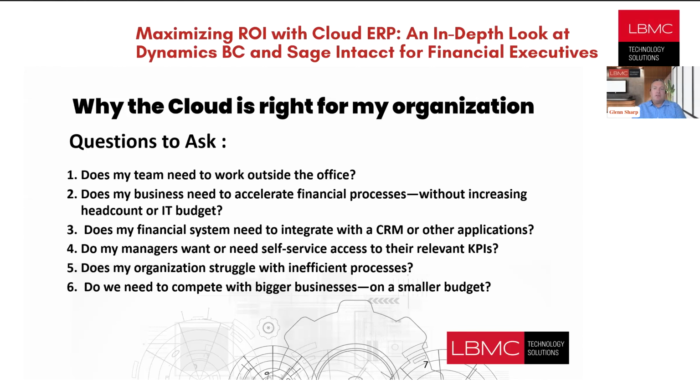Number 4 is, do my managers want or need self-service access to the relevant KPIs? Real-time visibility is a hallmark of today's cloud systems. You can provide access not only to traditional finance department users, but also to other stakeholders across the business. For instance, many financial services firms that are adopting cloud financials provide real-time dashboards for their management team. So everyone can see the key performance indicators that apply to their department.